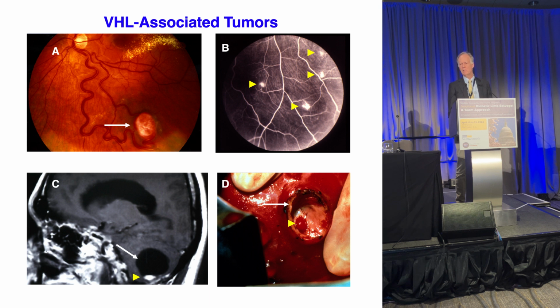And these patients also can develop numerous preneoplastic renal cysts. And sometimes these renal cysts harbor clear cell renal cell carcinomas, which is the most common form of kidney cancer. So here, the urologist has unroofed a renal cyst and has discovered a clear cell renal cell carcinoma arising from the epithelial cells lining the cyst cavity.